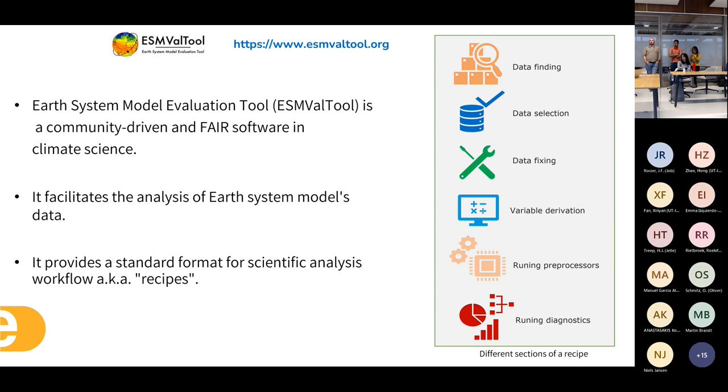The good thing about it is that it has a containerized solution. The developers have compacted the whole workflow into a Docker image. They upload it to Docker Hub, and you can provide your input through an input file called a recipe. This recipe is mainly a YAML file. You can list all the operations and analysis you want to do via the ESMValTool, and then you can feed this YAML file to the tool, and then you will get your result.